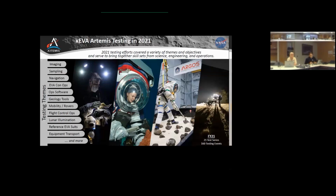Again, this is just a toe dip into some of the activities that are going across multiple NASA centers and in different themes. The themes on the left-hand side should look familiar to you. Kelsey talked a lot about those in the AOA stat report. Those are derived from some other ConOps documents. And they cover the broad brush of things in science, from imaging, sampling, navigation, and then hardware things that we've talked about today, like geology tools, the rovers, and then the suits and much more.